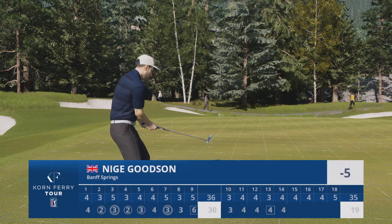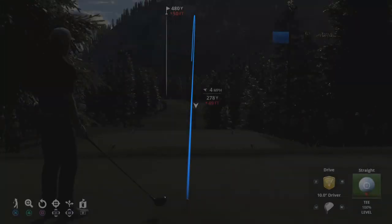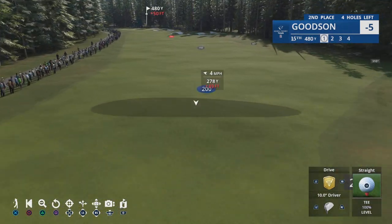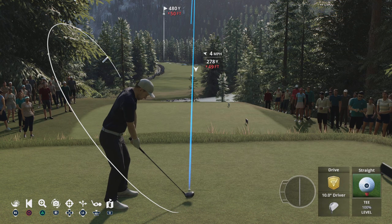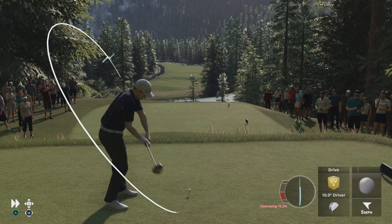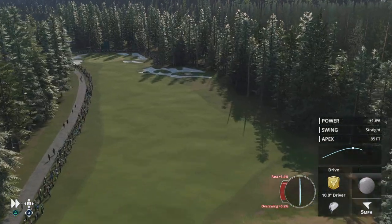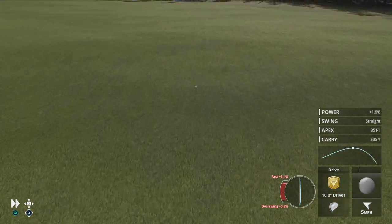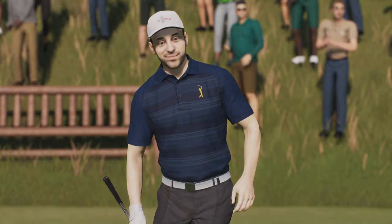No issues there. It is a par here at 14. And he'll stay right where he is. Boy, the rhythm is definitely there today. Another wonderful tee shot.